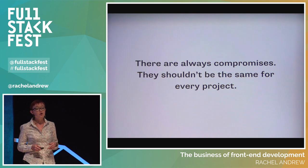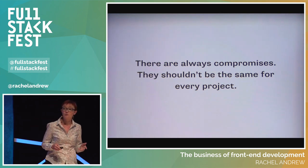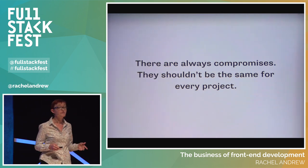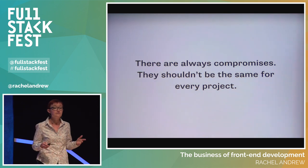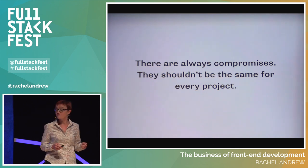And I'm not saying that compromise is wrong. There's always compromises to make. As I say, we don't live in a perfect world. We all have to ship stuff. We often have to do things under all kinds of constraints. But I don't think the compromises should be the same for every single project. And they will become the same for every project if you use the same framework for every project.